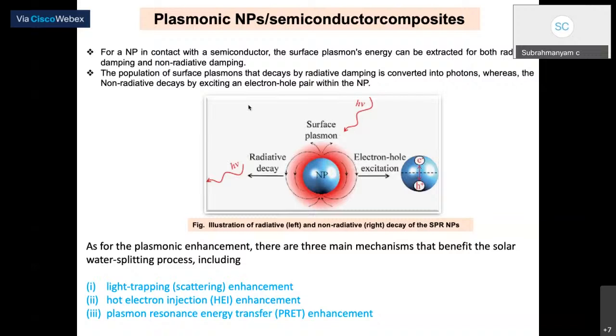When a nanoparticle is in contact with a semiconductor, there is also another problem: something called a Schottky barrier is going to develop, because of the metal on the semiconductor. But in any case, when a nanoparticle, like a gold nanoparticle, is in contact with a semiconductor, the surface plasmon energy of the nanoparticle can be extracted in two possible ways. One is radiative decay, and another is non-radiative decay.